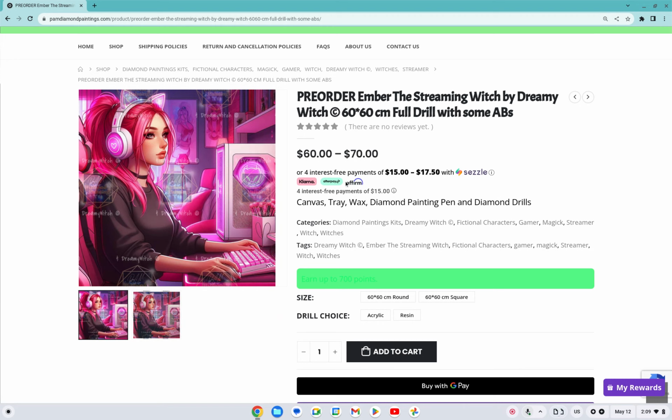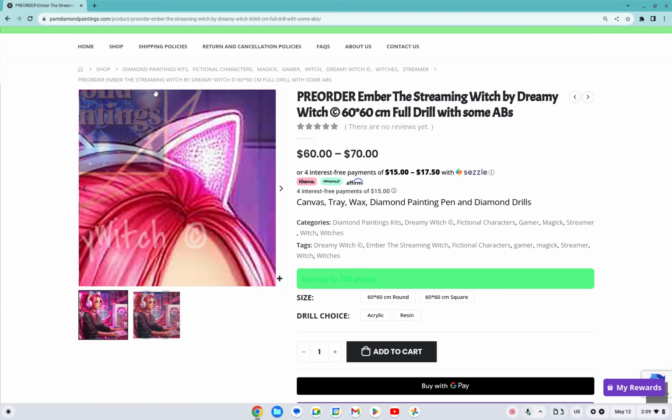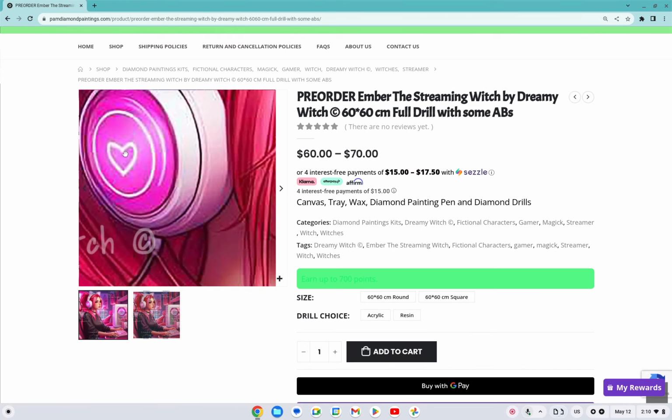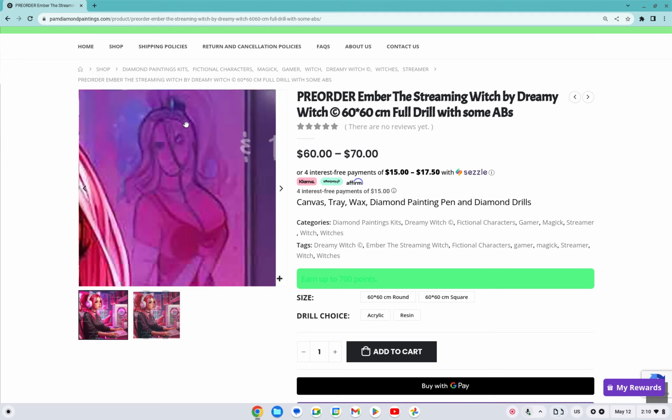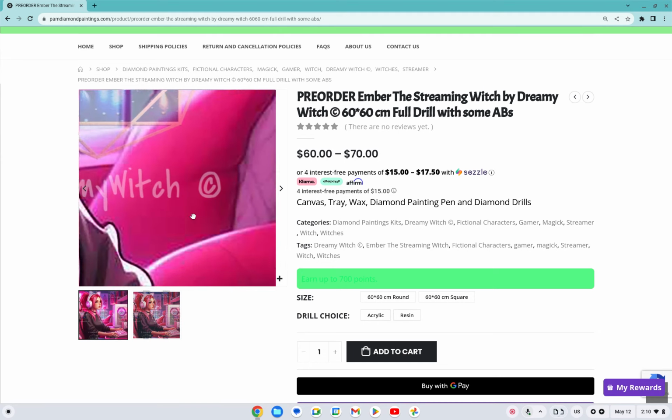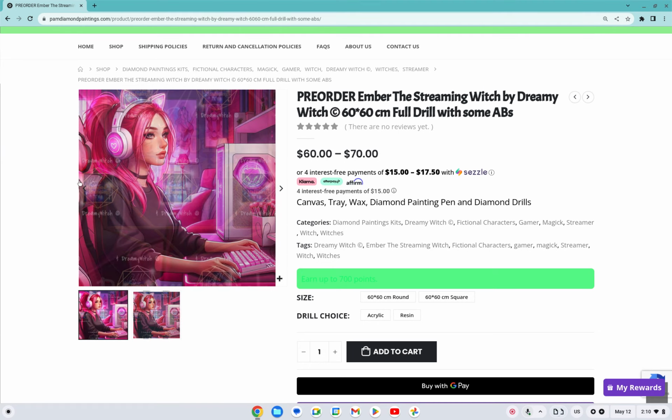So here is a witch. She's sitting at her computer. She has the cat-eared headphones here. Beautiful pink hair. Posters in the background. What I love about Dreamy Witch is how she portrays witches in a modern day setting, a lot of times in their own homes.